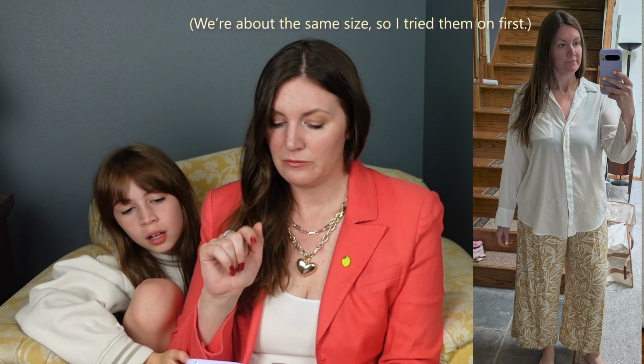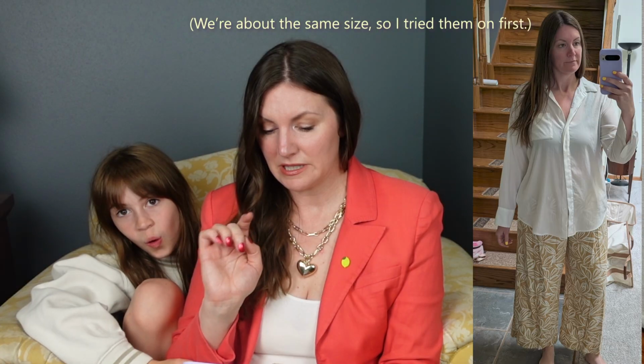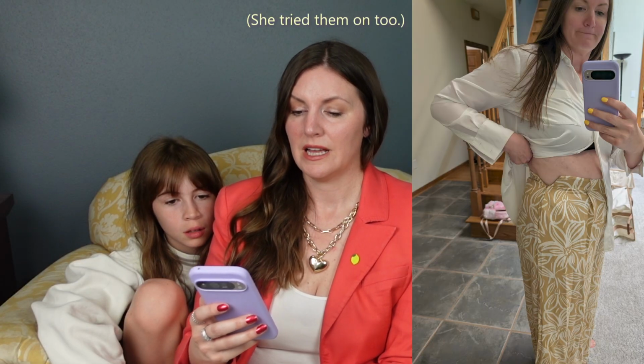The 5th thing I got with this first part of the order was a pair of pants for my mom to wear to the shopping event. Linen. They were also linen, and they were size 14. We weren't sure if they were going to fit. Turns out they did not, so she was not able to wear those.